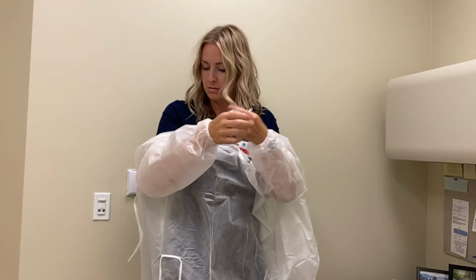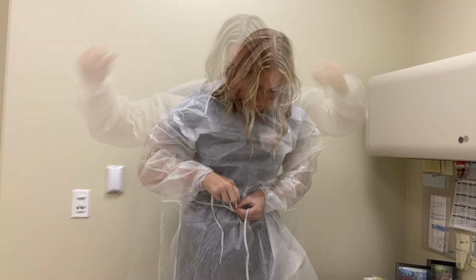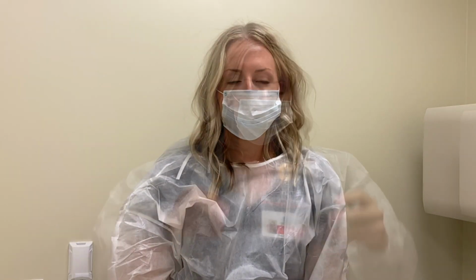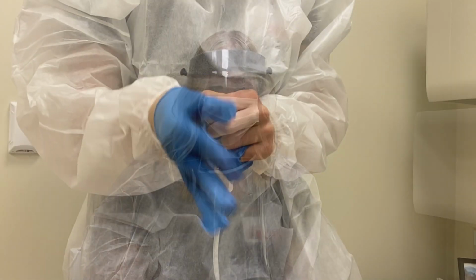Let's talk a little bit about the order in which we should be putting PPE on. You're going to want to start with your gown. Make sure you're tying it securely in the back. Next, you're going to want to apply your surgical mask or N95, whichever is appropriate. Then you're going to want to put on the face shield, and finally after that you're going to want to apply your gloves.